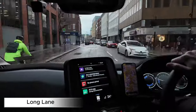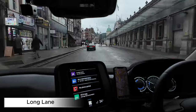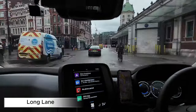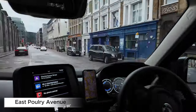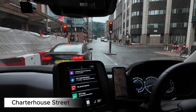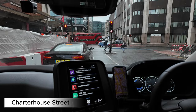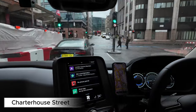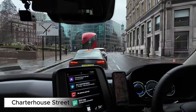So we leave Beach Street by going forward into Long Lane. We'll go past the Smithfield Meat Market where we'll turn right onto East Poultry Avenue. This will allow us to do the left onto Charterhouse Street, so we're heading the correct direction, hopefully the most direct route. As we cross Farringdon Road and head up towards Holborn Circus, we do remember that High Holborn is closed from the Rosewood Hotel.